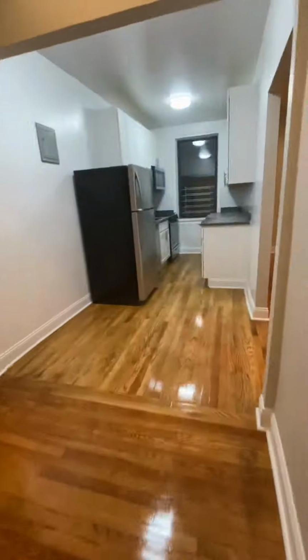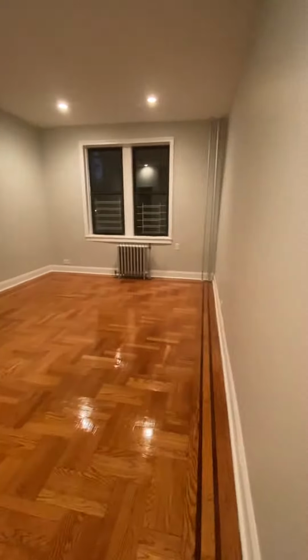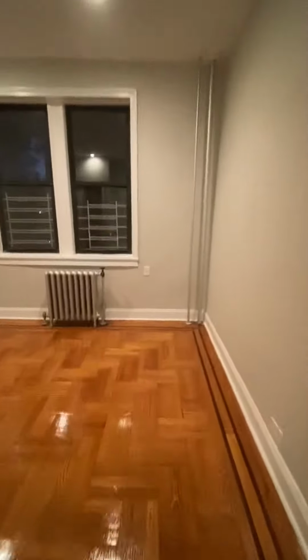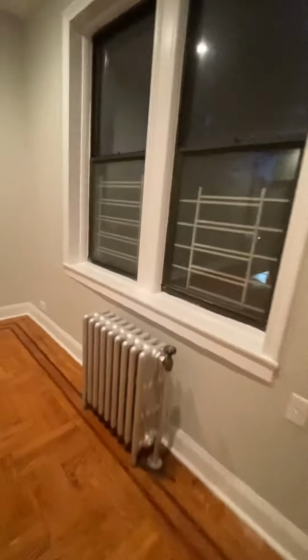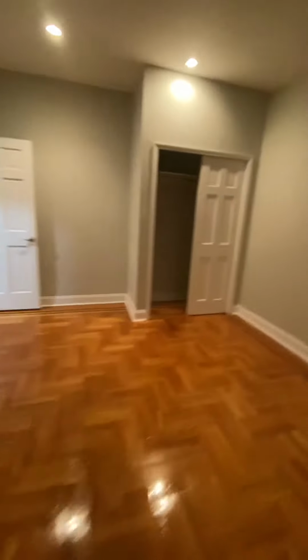Right, and then over here, completely private, the biggest of the bedrooms. The definition of a pre-war.